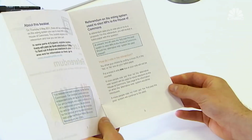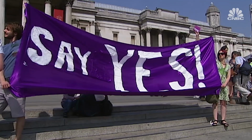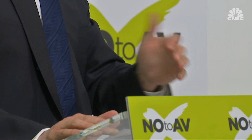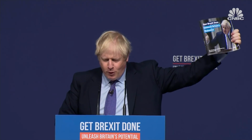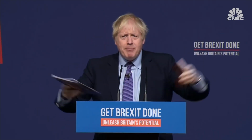In 2011, the British public was given a chance to change Westminster's voting system with the alternative vote referendum, but the electorate overwhelmingly rejected this option. The vote on December 12th is much more likely to usher in a government led by either the Conservative Party's Boris Johnson or the Labour Party's Jeremy Corbyn. The incumbent has sought to frame the vote as a Brexit election. We're going to get Brexit done!